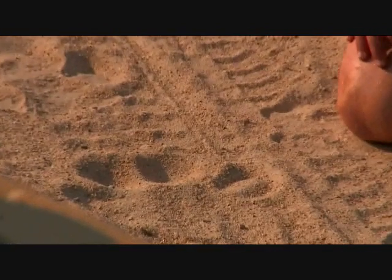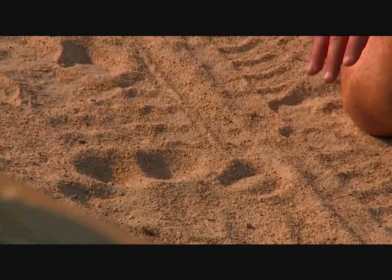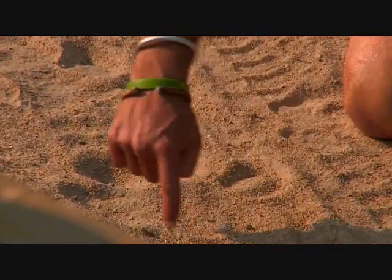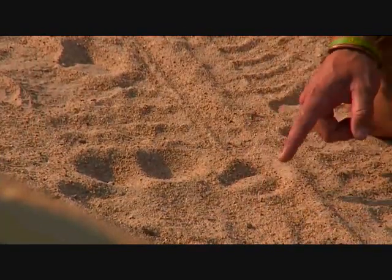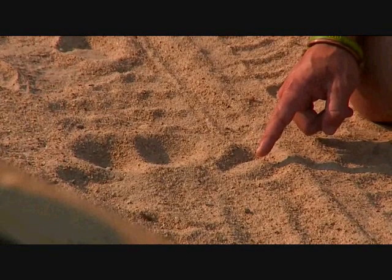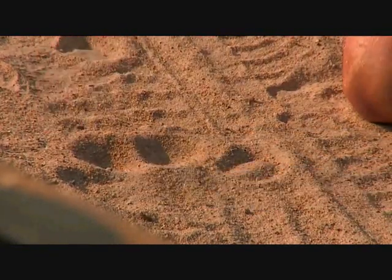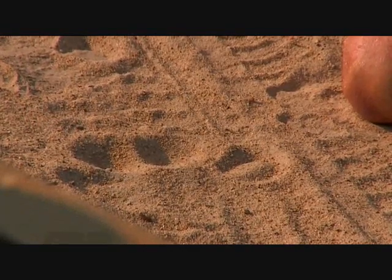Yes. Okay, wonderful. So, what we're looking for here is 4 toes on a very large animal. This is the circumference of the track. So a very, very big track. And if you look closely, you'll see the 1st toe, 2nd toe, 3rd toe, 4th toe. So this is the footprint of a hippopotamus.